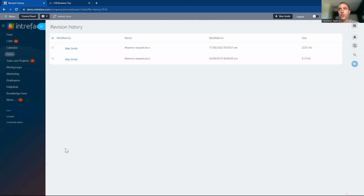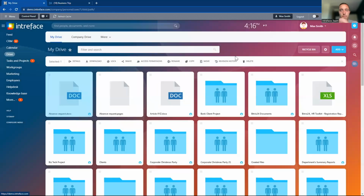And then you've also got revision history as well. So if you do give access for a user to be able to edit information, you could actually see the revision history here as well. You can see who's modified it, when the modification took place, and you can also restore back to a previous version. So if that revision really wasn't needed, you could restore back to another edition. There's a lot of really useful functionality within the Drive module that you could access.